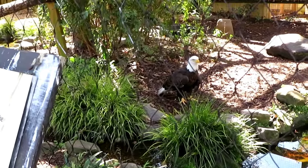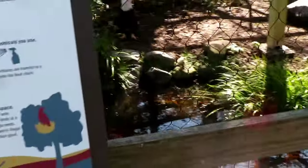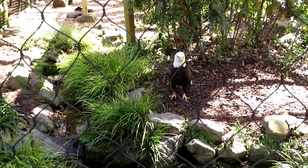I wonder why he was just flying around like that. I thought he was going to attack something. I just can't believe I never saw one of these in person.